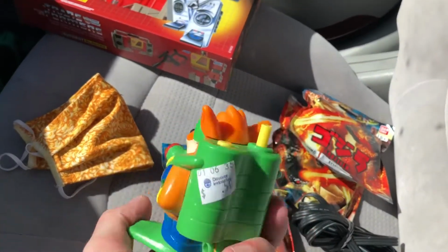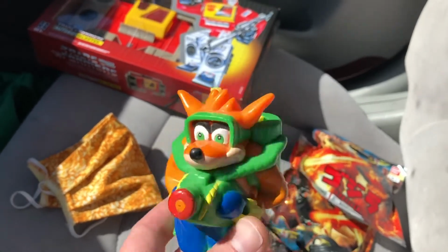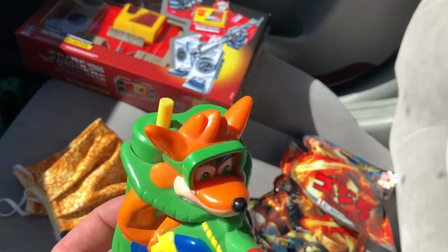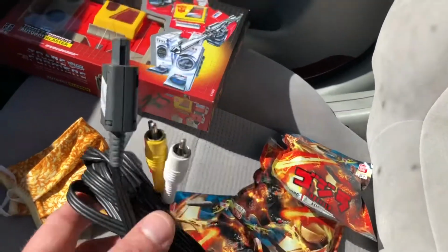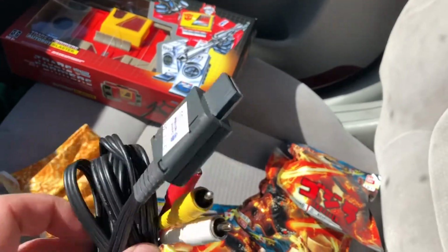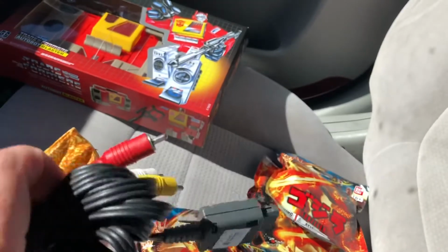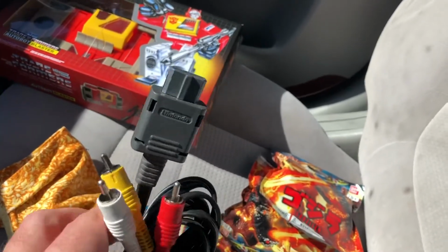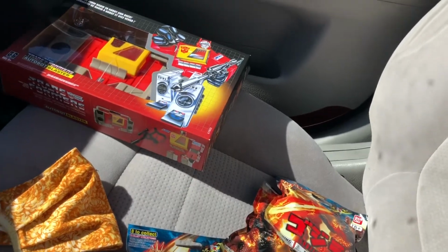Alright, not too much at the thrift store today. I got this little Crash Bandicoot squirt gun thing. I don't know what this is from, but it's only 50 cents and it's Crash Bandicoot, so I grabbed it. Kind of cool. And I actually need one of these. It's only $1. It's a Nintendo AV cable. I think I used the same one for my GameCube, my 64, and my Super Nintendo, so one of those for $1 is always good to have.